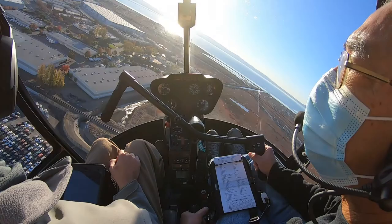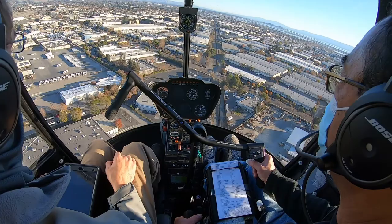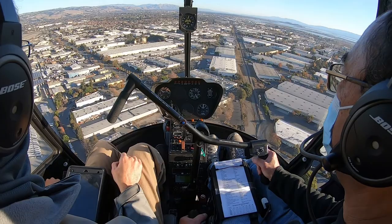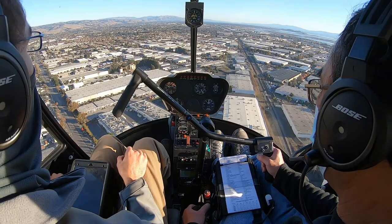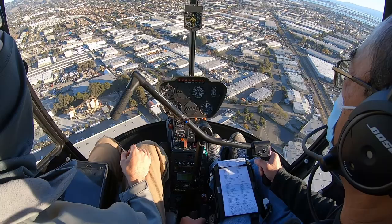Delta 2900 Hotel, taxiway Zulu, Meridian, clear to land. Clear to land, taxiway Zulu, Meridian, 2900 Hotel. Tower, 914 with you, ready to go, VFR San Jose. 914 Whiskey, Hayward Tower, make a left downwind departure, remain at or below 1,000 feet until reaching Highway 92. Runway 28 left, clear for takeoff. Left downwind departure, remain below 1,000 feet until crossing Highway 92, 914 Whiskey.